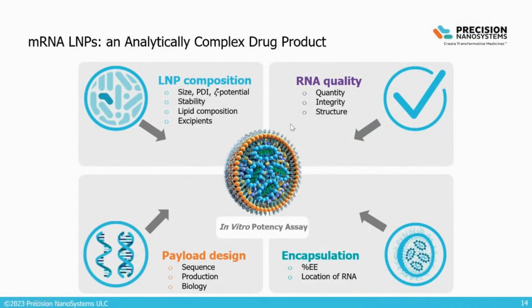One important thing I like to highlight with LNPs is that they are an analytically complex drug product. We think of 5 major areas of analysis at PNI. This includes the design of your payload, the quality of the drug substance going in, things such as its integrity, its structure, the composition of the LNP itself. Of course, this is your lipids, your size, polydispersity.